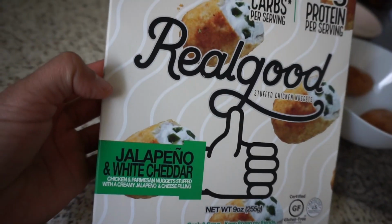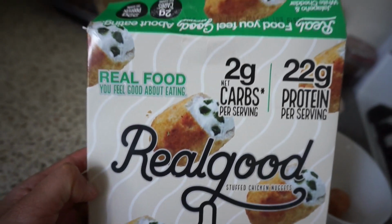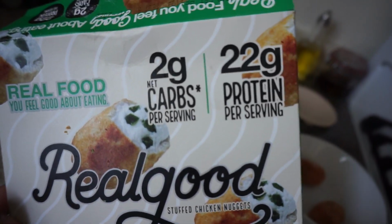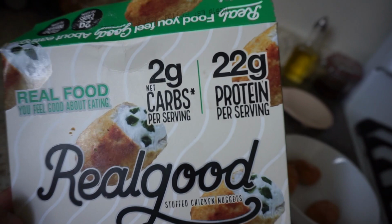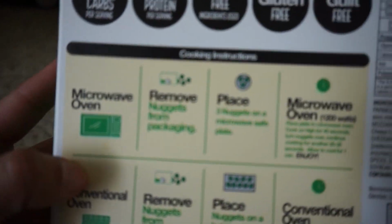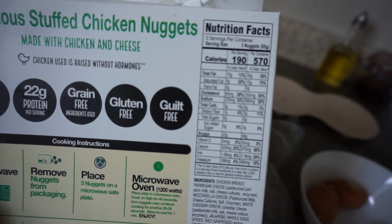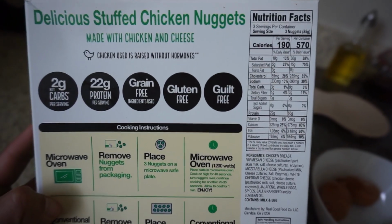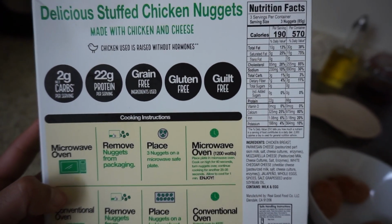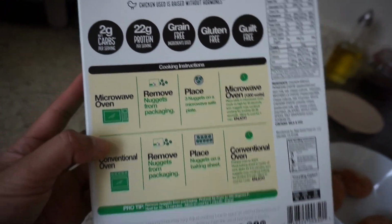Oh my goodness, you guys. Okay, so I am first going to try the Real Good jalapeno white cheddar. You guys, the macros on this are insane. 22 grams of protein and 2 grams of carbs. I'm going to have 3 nuggets right here. It literally tells you on here, 3 nuggets in the background. It's 85 grams. Oh my gosh, I can't even believe this.